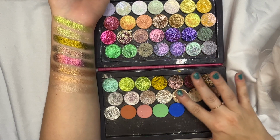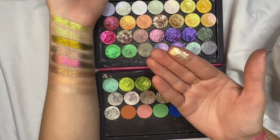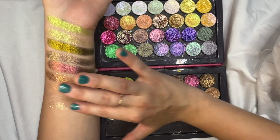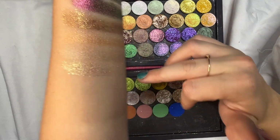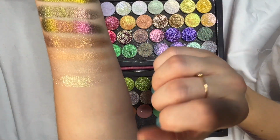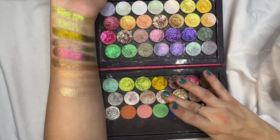Now is the shade Sparks Fly, and this one's really pretty. It's like a flaky, but it's a lot easier to work with. You can see it applies a lot more right off the bat compared to flakies, which are pretty sparse, I find, when I first apply them.